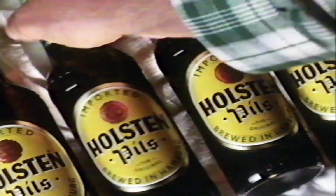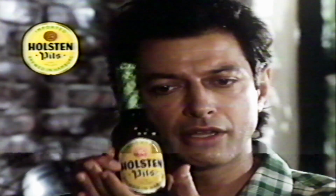Ever notice how strange German customs can be? They asked if I had anything to declare. Only my undying love for genuine German lager.